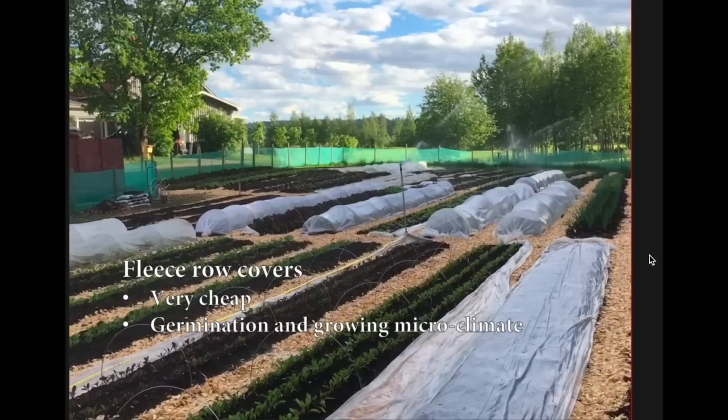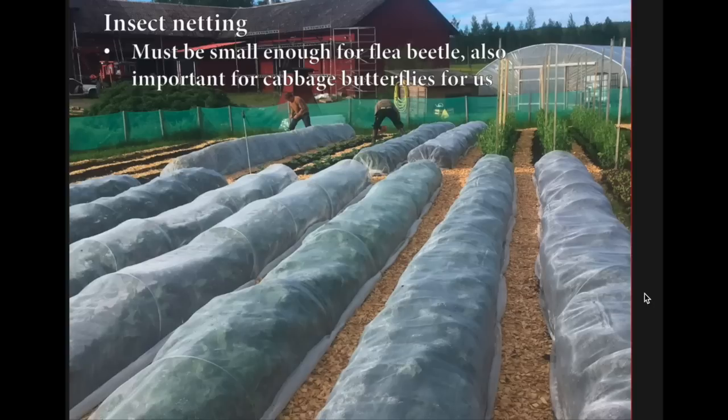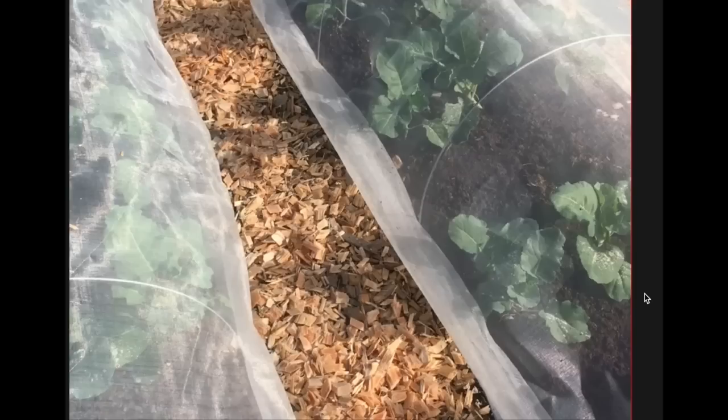Other than that, we use fleece row covers for improving the temperature inside. Or here you can see we're using them flat to increase germination of things like carrots, etc. And then for pests and diseases, the solution is all in the soil care that I've been talking about. But we also use insect netting for butterflies and flea beetles, which are the main problems that we have. So this is a physical protection for them.